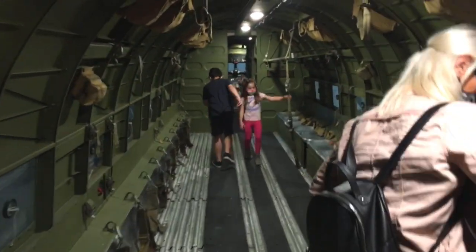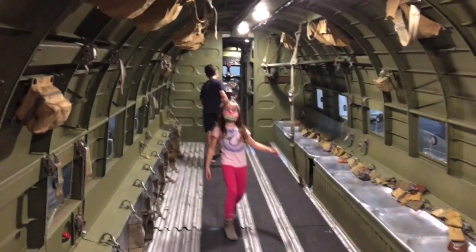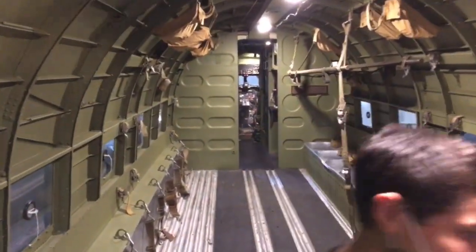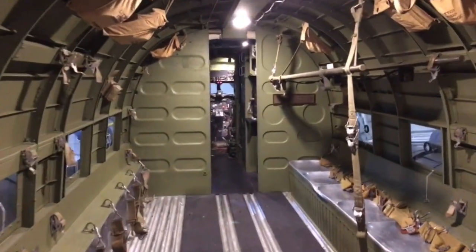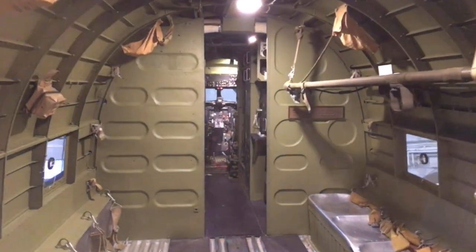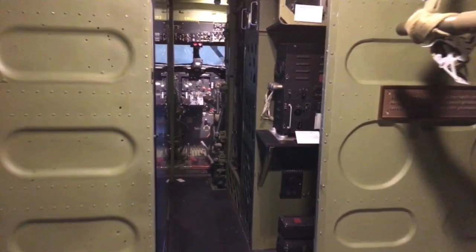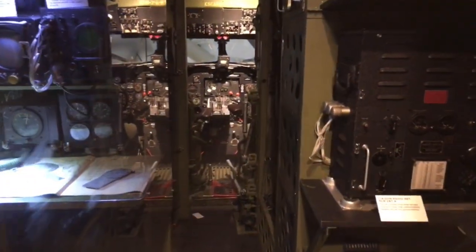Tail actually comes up and flies low. So on the ground, you do have to slant, but in flight, no. It's on an angle because it's in the air. You have to find something that's on this, which is so cool. I think that's the navigator area here. There's the radio.